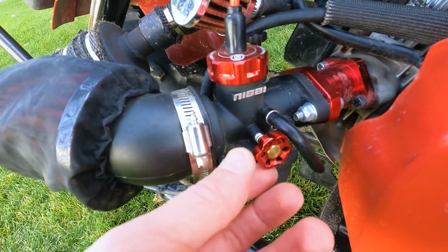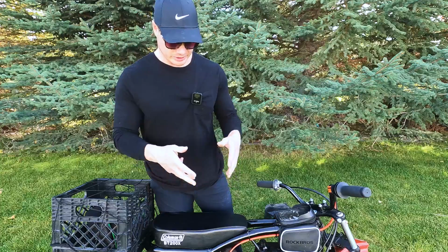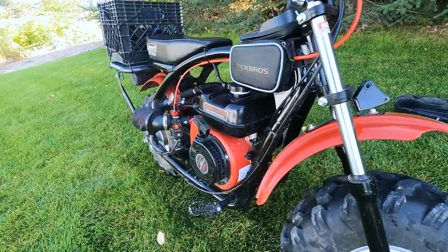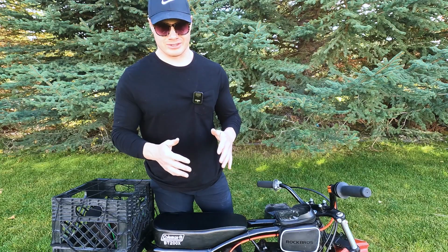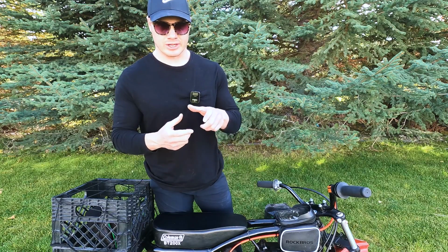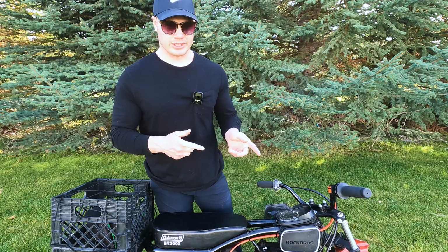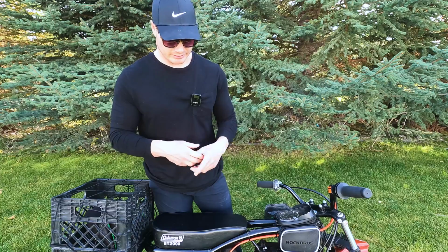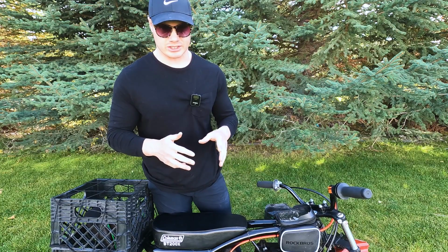It's really easy to adjust the idle with that knob right there. Air intake and everything is right there, compact. It's angled back, doesn't stick out as much as the other one that I had on there. It is overall a much nicer carburetor than even those non-EPA ones that you can swap the jets out and stuff. My friend has the Nibbi Carb on his, and it's great, it's awesome, but I've been really impressed with this Nibbi Carb. I think this works great, and it's been a really nice addition to the bike.